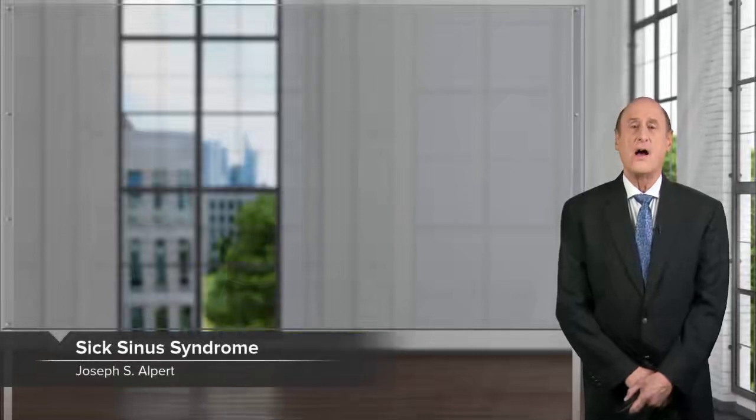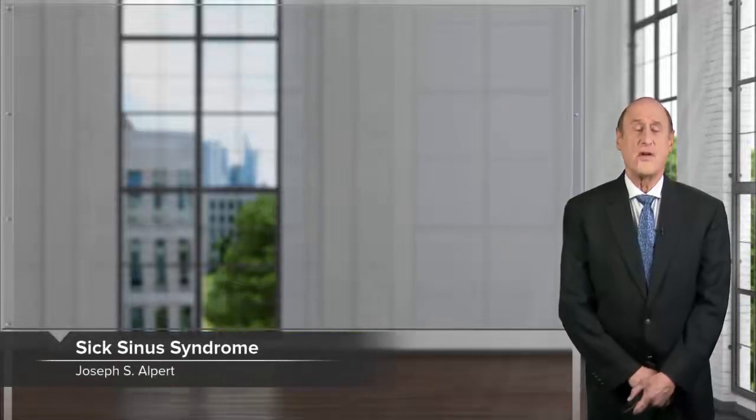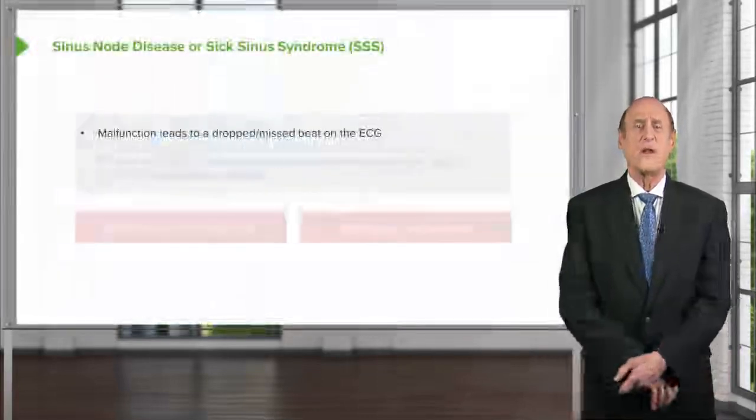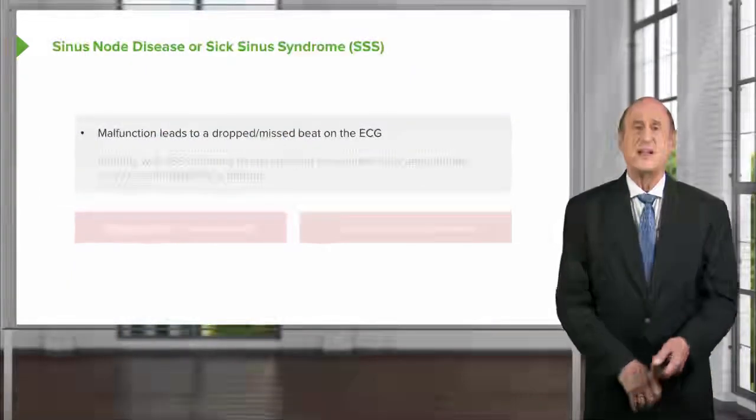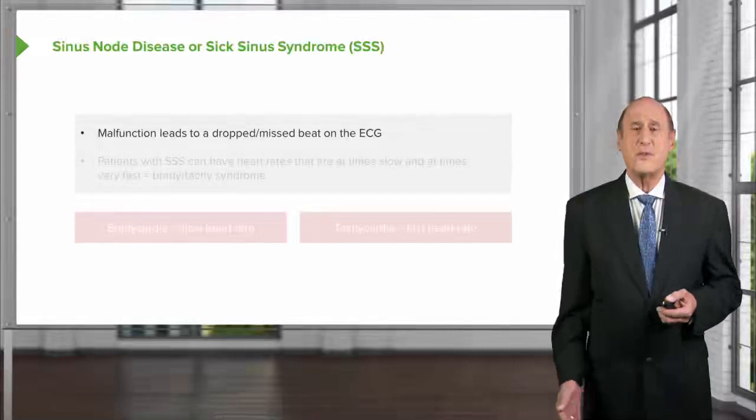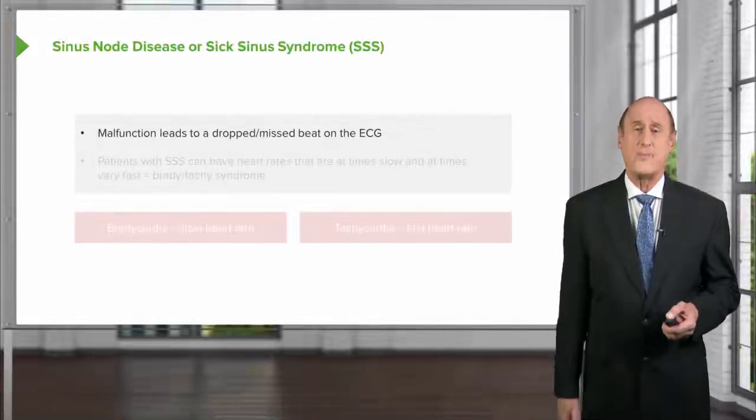Hello, and welcome back to the EKG course, or ECG course, depending upon which abbreviation you prefer. Today we're going to talk about electrical blocks in the electrical system of the heart that can be benign or it can be life-threatening. And I will take you through the whole spectrum of heart blocks from minor to much more severe. So when heart block occurs, there is a malfunction in the electrical system, leading usually to a dropped or missed beat on the ECG or multiple dropped or missed beats.